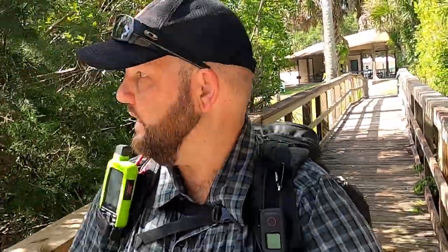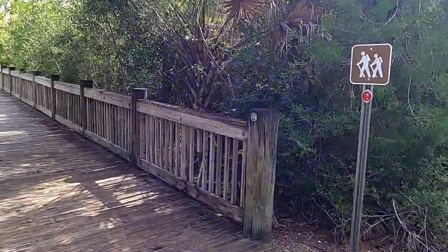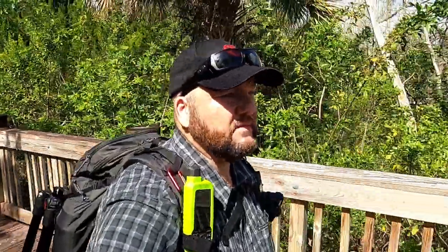So it is hot out here in Florida, as is expected in June, but I am trying my best to not melt. Hoping once I get back here, there's a lot of tree cover after this initial part, and should bring the temperature down several degrees.